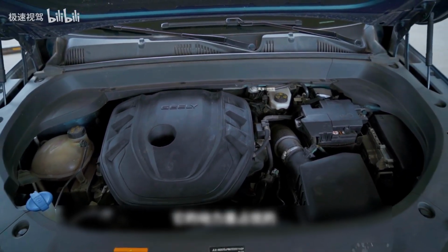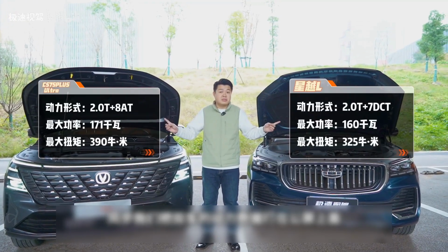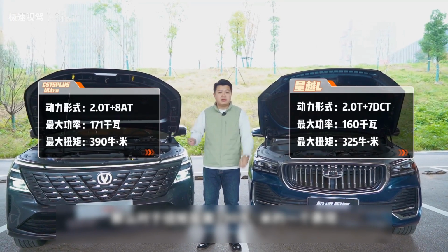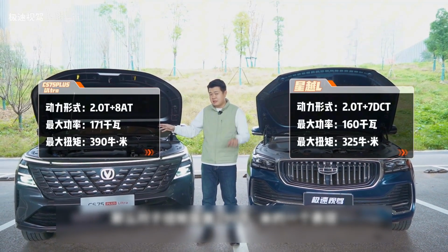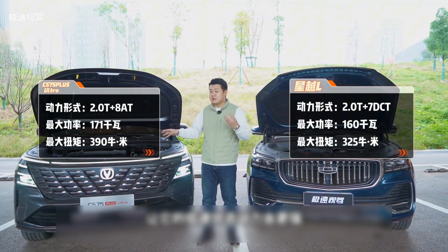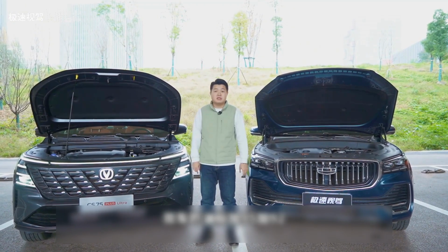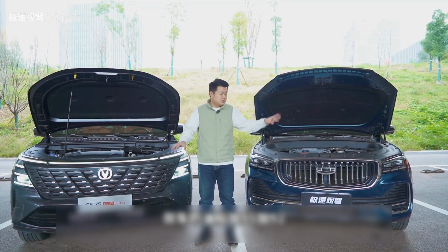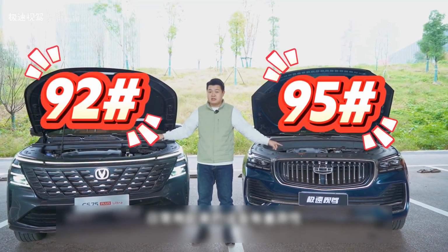The 396 Nm torque allows for stronger low-speed performance. We'll discuss the key differences in their powertrains. This segment will highlight the performance advantages of the Changan CS75 PLUS Ultra. Also, let's clarify the fuel requirements of the two cars, which will make a difference in daily use. One of the highlights of the Ultra version is its intelligent energy management system.